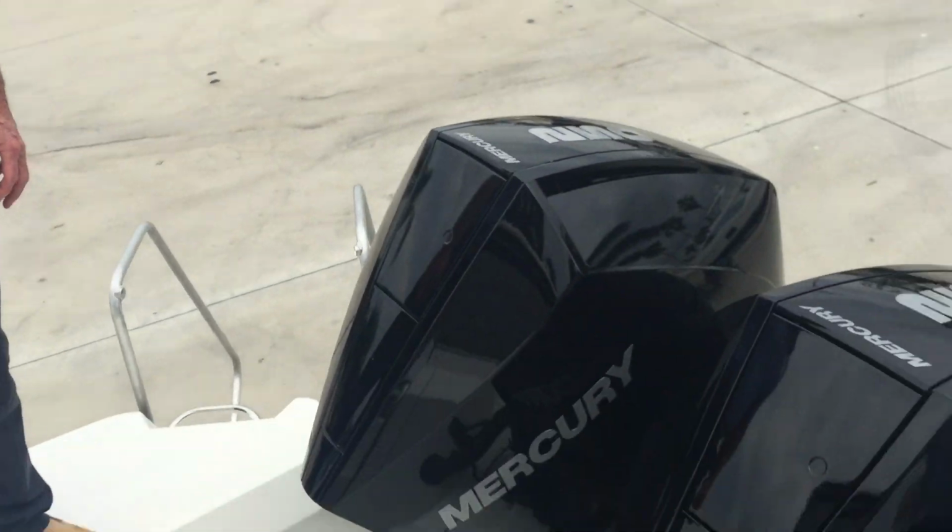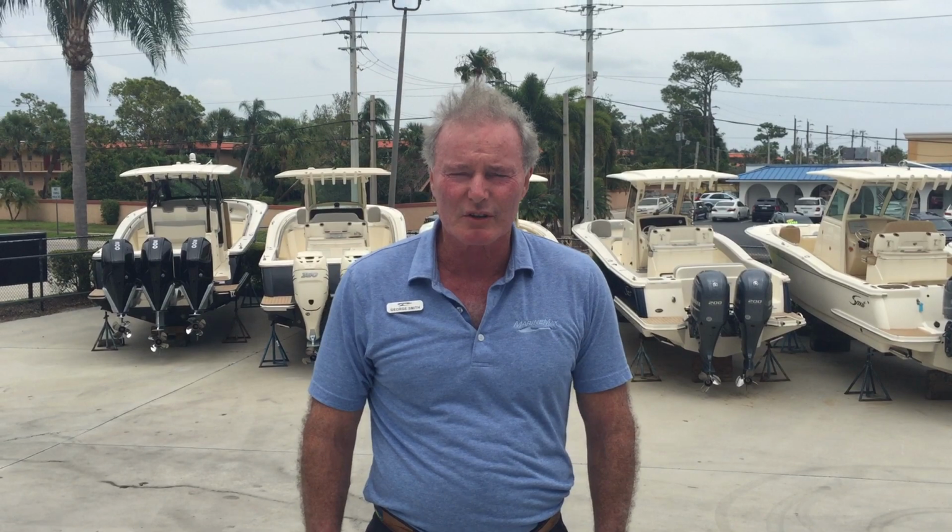I'm on a 32-foot Sea Ray with triple 250 V8 outboards. This boat is gorgeous, it's got plenty of seating, sleeping for four, so let's have a look at her.